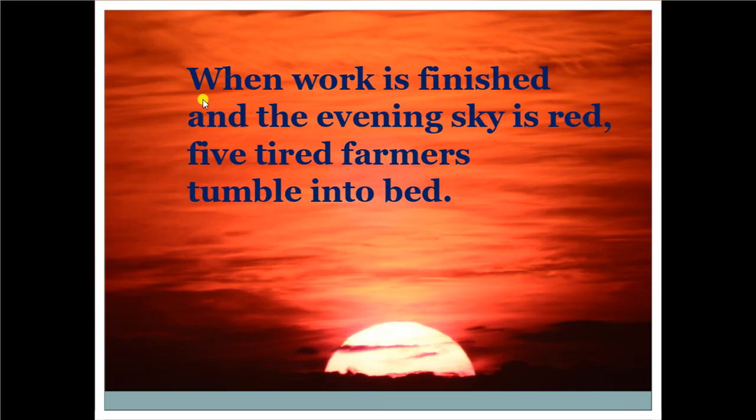The last one. When work is finished. And the evening sky is red. The evening sky is red. Five tired farmers tumble into bed. Hello? Nidraboharan. When the evening sky is red. The evening sky is red.